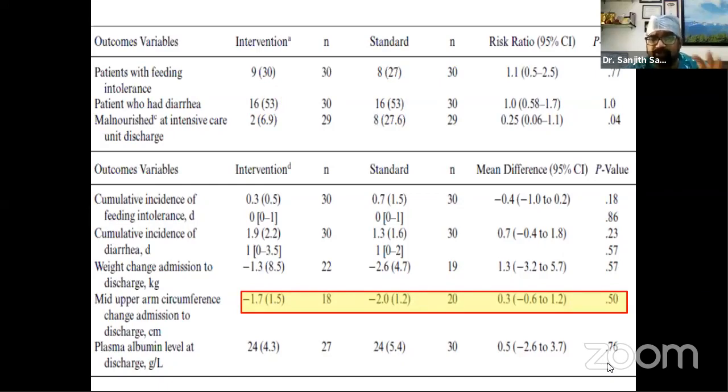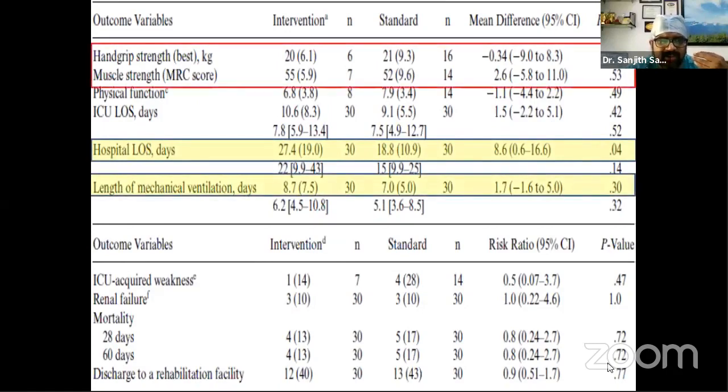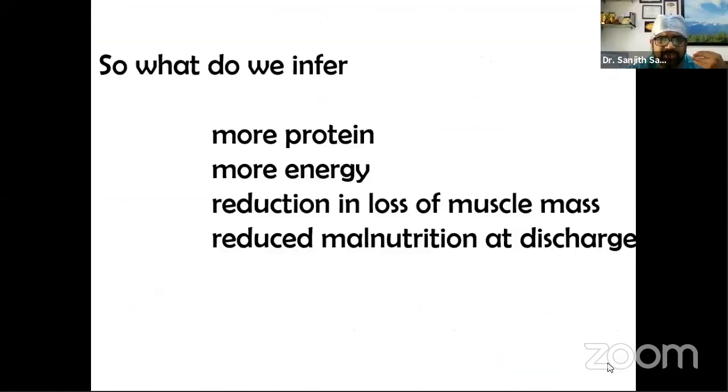The mid-arm circumference didn't really change at all. In fact, it did not decrease much in the intervention arm, indicating that these proteins were getting assimilated. Very similar to that, the hospital length of stay, such an important metric, changed quite a bit, and the length of mechanical ventilation days did change. So what we infer from here is volume-based feeding causes more protein delivery. It does cause a little bit more energy, but not commensurate to that of proteins. There is a reduction in loss of muscle mass, and there is reduced malnutrition at discharge. So this is certain, that volume-based feeding does definitely do something.